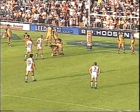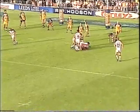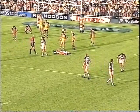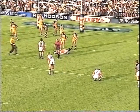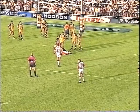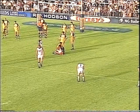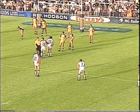6 minutes to go. The Rhinos have the ball 6 metres out from their own line. This is Keith Senior. Flicks the ball back to Gary Connolly. Connolly tries to get away from Michael Smith, but the big Kiwi formed an imposing figure in front of him. And he seems to have injured himself in doing so. I don't know if it's cramp or something more serious Michael Smith's gone down with. Regained his feet now.